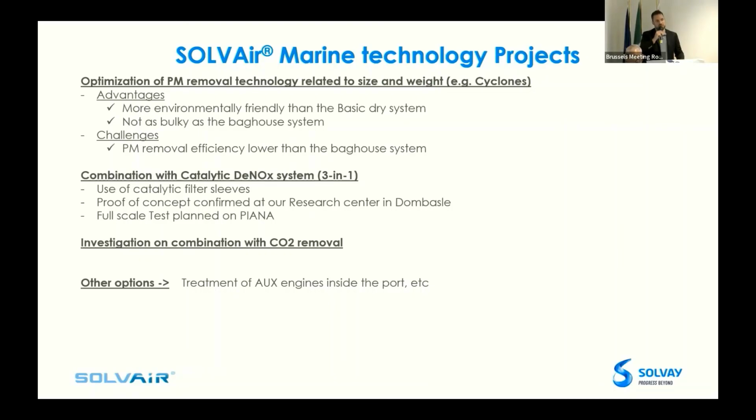Once we are able to establish that, we are hoping that this is something that really gets picked up, and that also the ship owners or the port authorities will recognize the importance that this plays in order to protect the people living nearby the coast, as well as, of course, the fauna and flora inside the seas. That is all from my side.